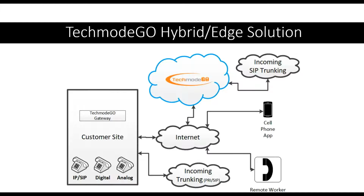You could have this as active-active, where you have the SIP trunking coming into the cloud, and also a PRI that's actively taking calls coming into the gateway. You could do it as a master and a slave, where it primarily always goes to the cloud, but if the cloud destination isn't reachable, it then comes in through the gateway. So it gives you a lot of flexibility to cover for outages, and that's really the advantage of hybrid. You're going to cover a lot of the options or potential failures that you might have. It gives you some redundancy, and it also gives you the ability to support multiple different endpoints.